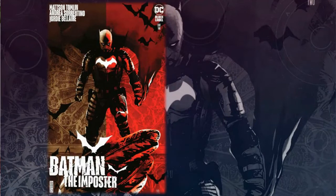Today's video is a review for this comic. It actually came out last week, but I really enjoyed it, so I wanted to make a video about it. Hopefully, you guys are reading this series. So this is for Batman: The Imposter #2. This is from DC Comics, written by Mattson Tomlin, art by Andrea Sorrentino, colors by Jordie Bellaire.